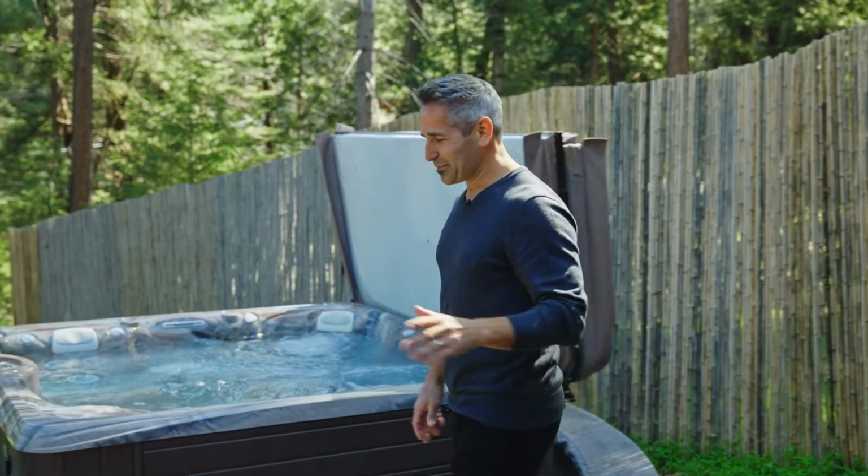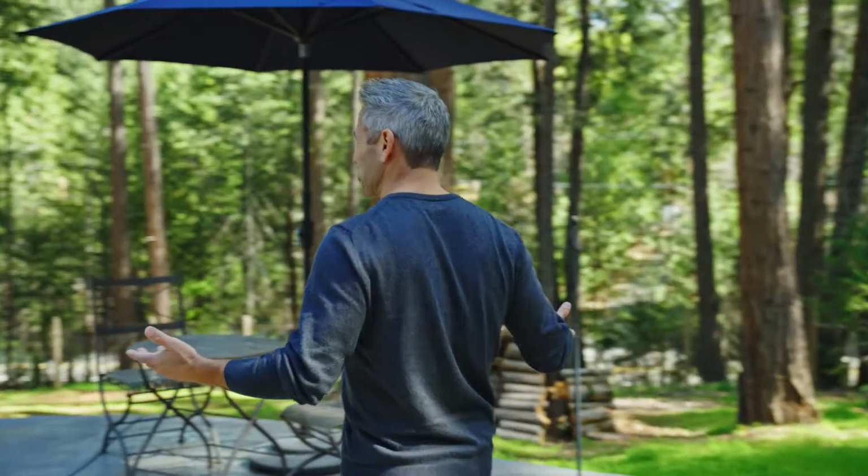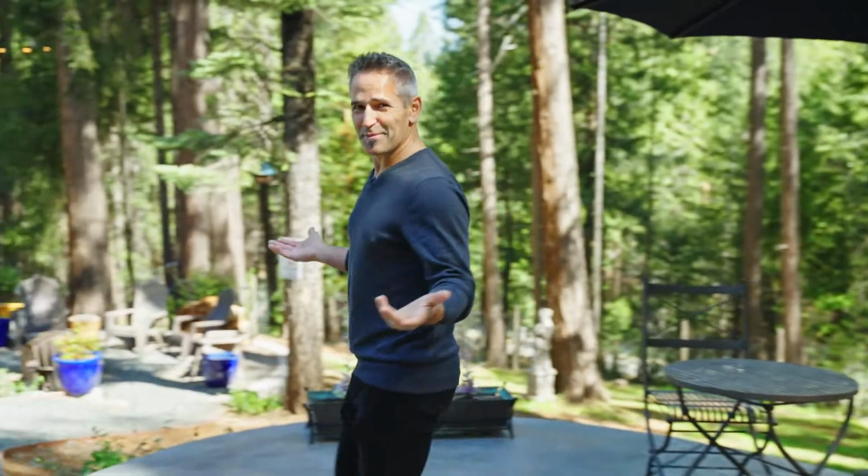So as you can see, major change in the front yard, house, and of course they didn't forget the backyard.